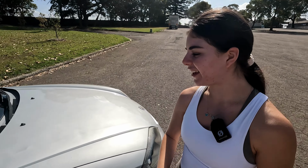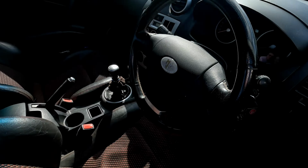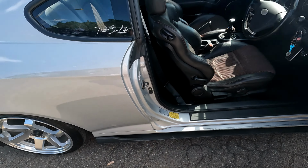The only Hyundai thing is the windshield, but I'm not going to change the windshield. Yeah, because you've got Tuscany on this steering wheel. So fun fact, right underneath the Tuscany is the Hyundai badge. I didn't take it off, I just stuck it over. And I think you've got Tuscany in here, don't you? So yeah, I put the Tuscany.